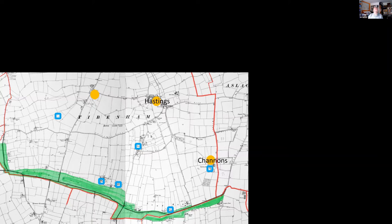The six moated sites in the parish are shown in blue, and there were seven manors holding land in Tibbenham. The sites of three of the manor houses are shown in yellow. There were 17 scattered small farmsteads in the area, 10 of which were sited on the common edge. And the fact that three of these were moated sites seems to fix the date of the common edge to the 14th century or so.